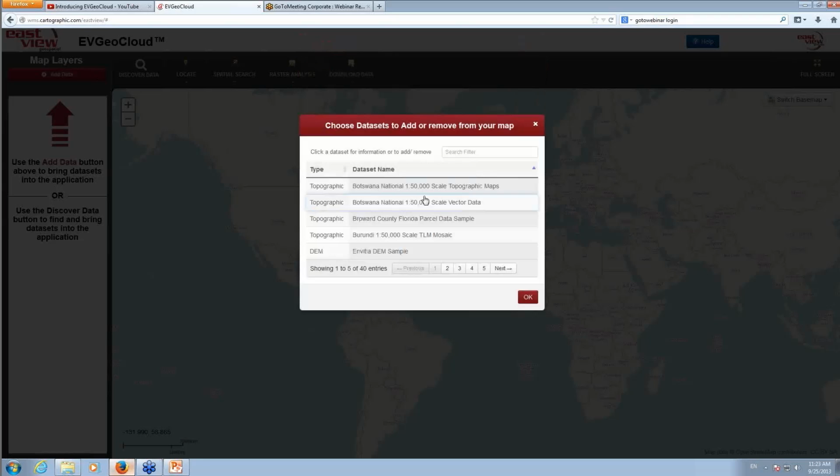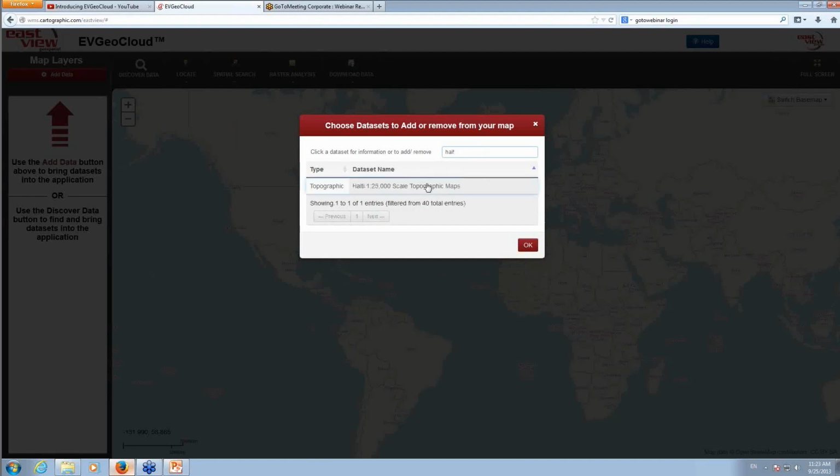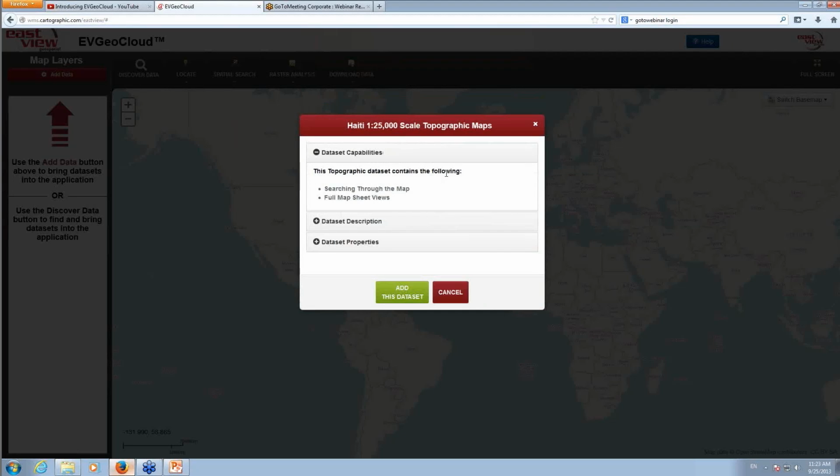Like Rod mentioned, I want to show off a couple extra capabilities. So I'm actually firing up one of our internal instances. But I will show off one of the data sets that's in the trial. So you can page through the data sets that are available. We can sort, we can filter. So if I'm searching for Haiti, I can find the Haiti topographic map data set. What it's going to do is open up some data set capabilities, and tell us what is involved with this data set.